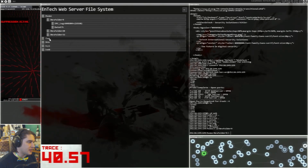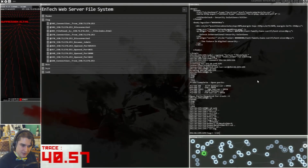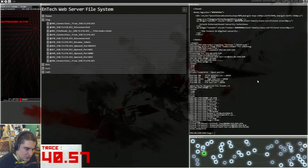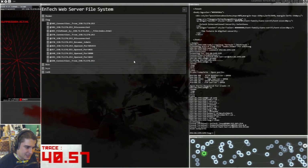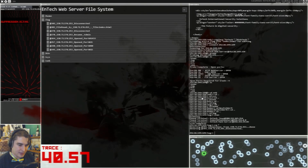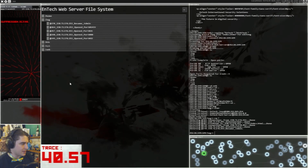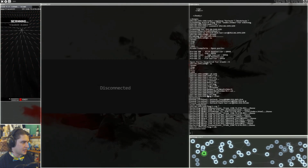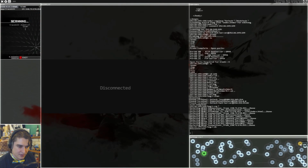Doesn't seem like there's anything of use in here, but what we can do is scan. Oh, 1, 2, 3. NTech Zeus and Workstation Core, NTech Mail Server. Well, we've got a few things to go on here. Let's first clear out the logs and get the hell out of here. And then we should be on our way to investigating these new and fancy servers that we have found.